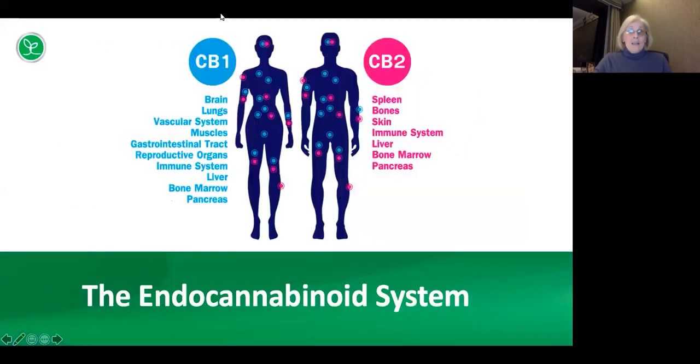All right, let's move on to the endocannabinoid system. Of course, it's over 500 million years old, and it was only discovered about 30 years ago. The main function of the ECS is to maintain what's called homeostasis. And what that is, is just a biological harmony or a balance in our bodies in response to changes in our body.